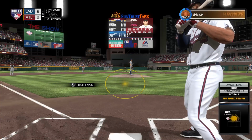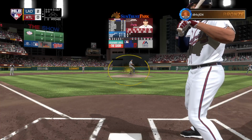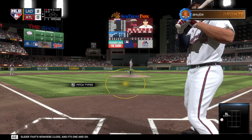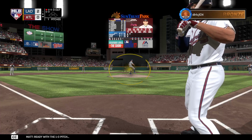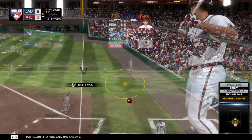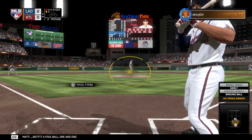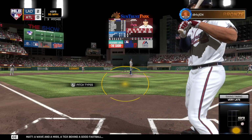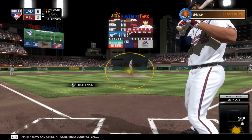55, Tony Cingrani. And here's a slider that's nowhere close, and it's 1-0. Ready with the 1-0 pitch. Swinging, a ball hit on the ground, but a foul ball. 1-1. Look into Molina. Now the 1-1. A wave and a miss, a tick behind a good fastball.